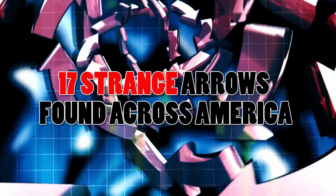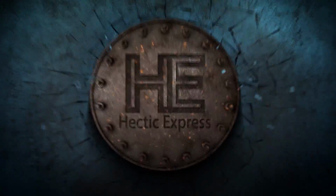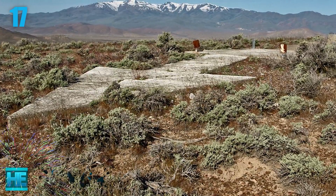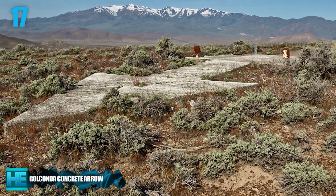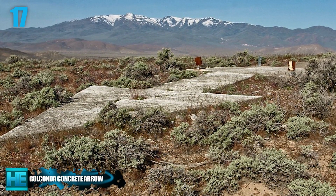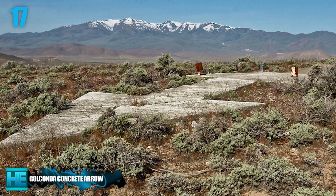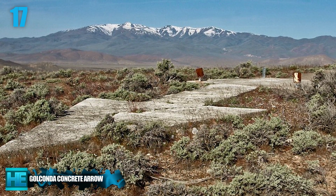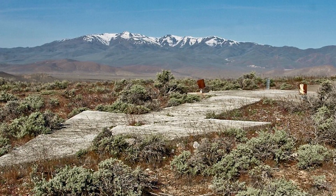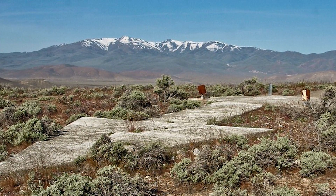17 strange arrows found across America. Number 17. The Golconda Concrete Arrow. This concrete arrow can be found in Golconda, which is in the Humboldt County of Nevada. You might have noticed that these arrows are located out in the middle of nowhere, seemingly serving absolutely no purpose. Well, they actually served a purpose, but not as landmarks for people on foot, but for those traveling by air.